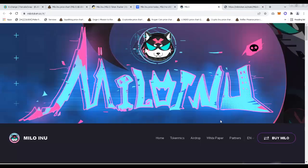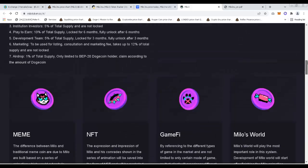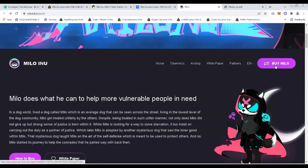Here's the white paper as well. If you want to read the white paper, you can go to their official website and read the white paper as a part of your research. Check the partners. It was partnered by BKEX, so that's a good sign. There's a trading platform partnered by this coin, so that's a good sign. You can buy Milo on PancakeSwap.